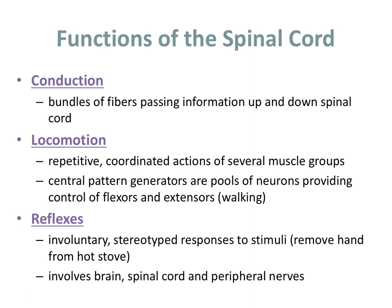Locomotion is another function of the spinal cord. Locomotion, or walking, is a repetitive, coordinated action of several muscle groups. Inside of our spinal cord, we have central pattern generators, which are pools of neurons that provide control of flexors and extensors. So these basically synchronize the flexors and extensors of our opposing legs in order to help us walk.